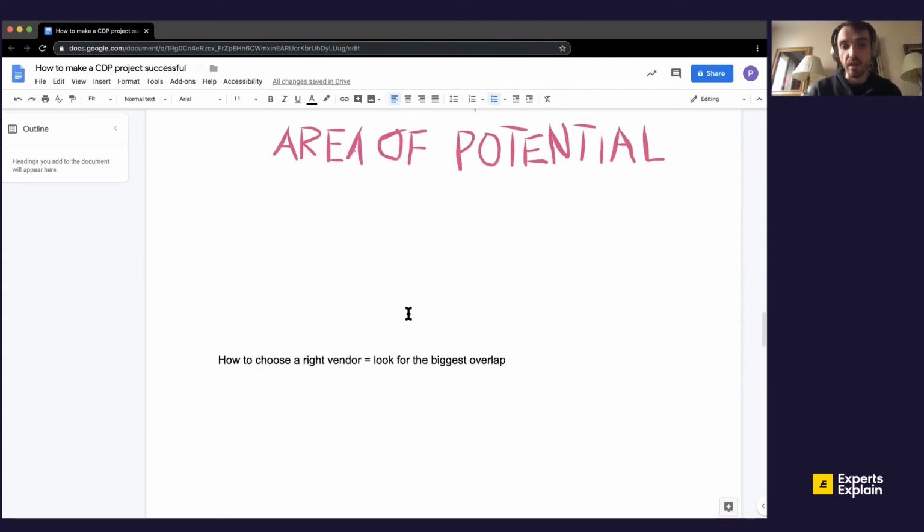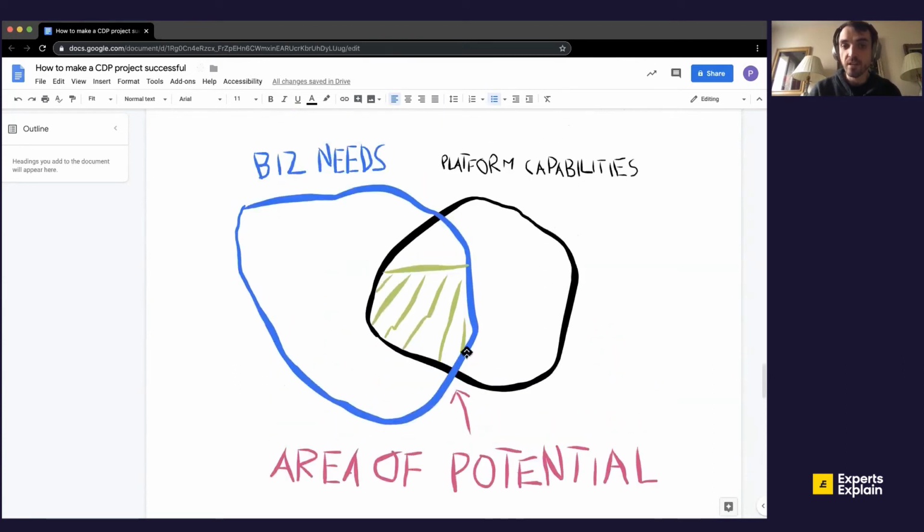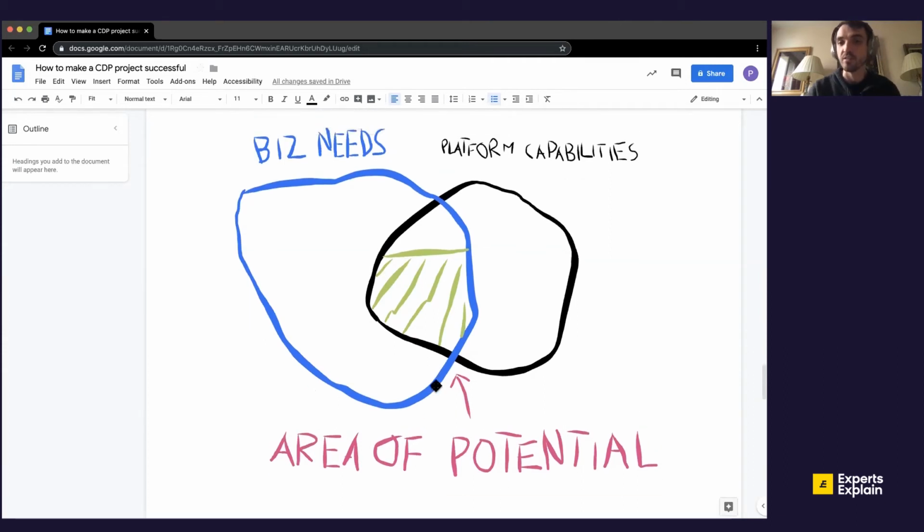So that's one thing: to choose the right vendor, look for the biggest overlap. And to recognize a good vendor, the vendor is aware that there is a difference between the needs and the capabilities. Especially the solution consultants need to be able to identify the overlap, and then the client services team, mainly the customer success managers and the consultants, need to systematically utilize more and more of the area of potential.